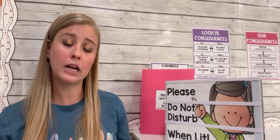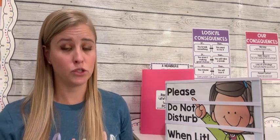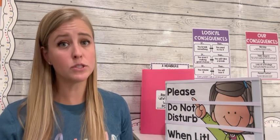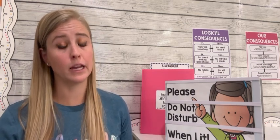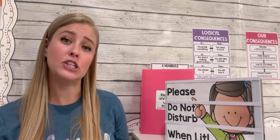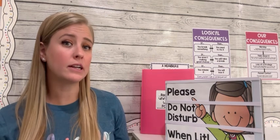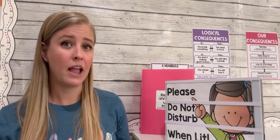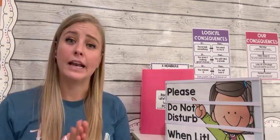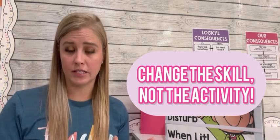And here's one thing I learned when planning for those activities. We know I want to be able to teach groups uninterrupted. I also don't want to spend hours every week planning and prepping activities because honestly, nobody has time for that. And so how do we make it engaging for students so that they complete the activities, they're practicing skills that they need, and they're engaged the whole time? And here's my magic secret for that. Change the skill, not the activity.